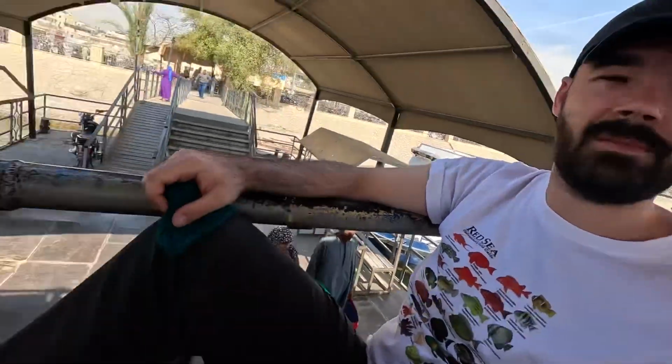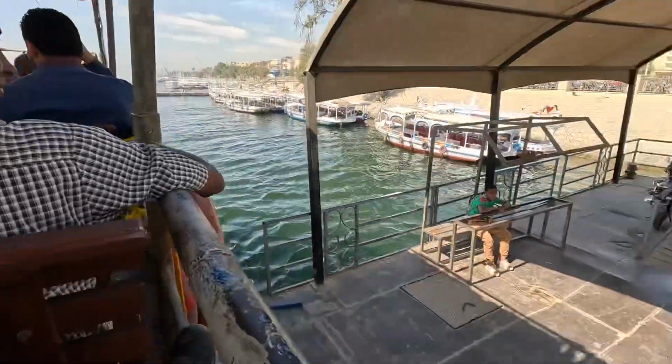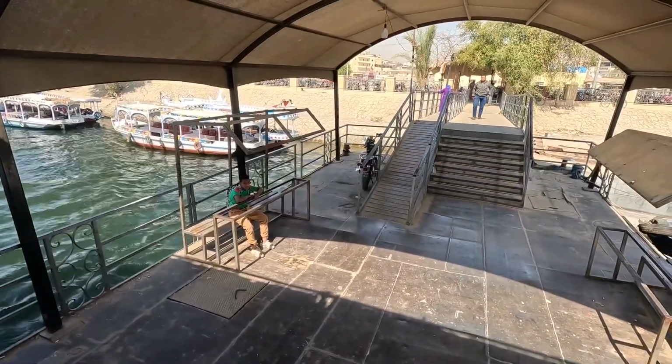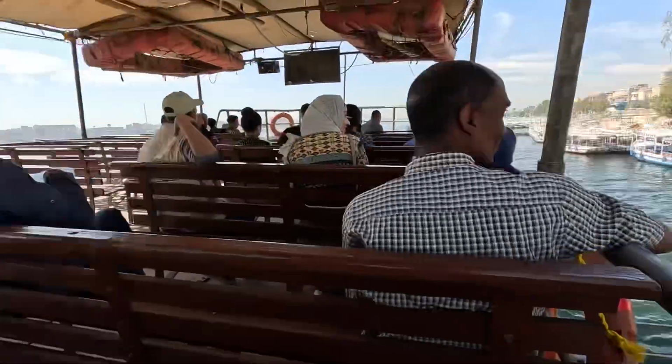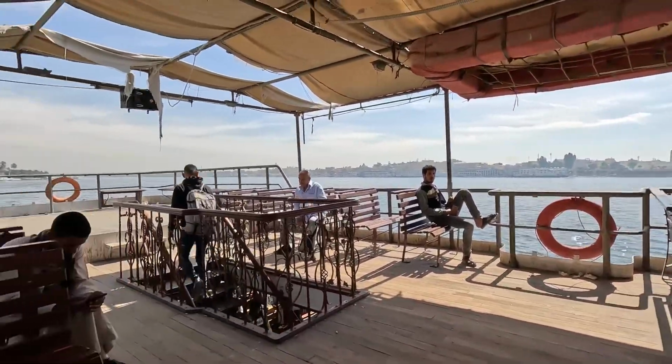We've been here like 5 or 10 minutes, and it's getting pretty full now. Here's what it looks like. And here's the landing spot and the grumpy man who charges you entry. And there is the man.